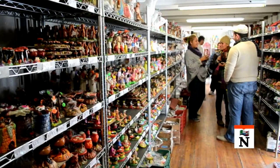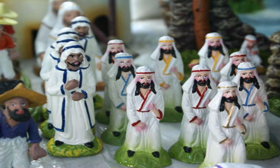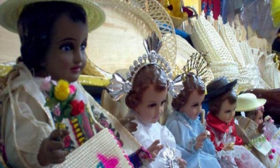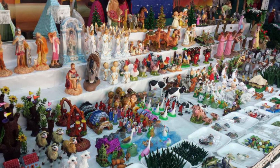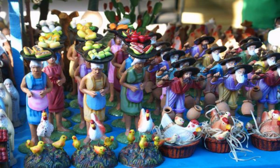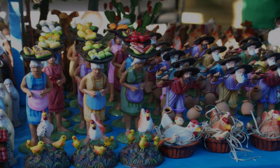Long before the holiday season begins, merchants set up booths in marketplaces to sell different figurines that form an integral part of the tableau. Figurines representing shepherds, shepherdesses, animals, landscape features, and buildings are all put up for sale for people to come and buy to enhance the creation of their nacimientos.